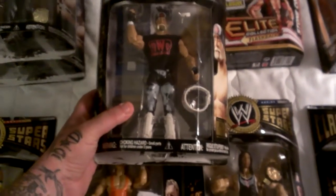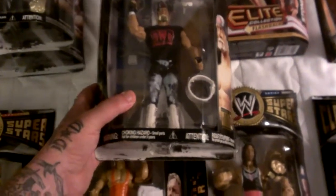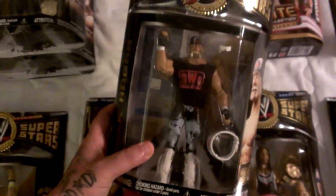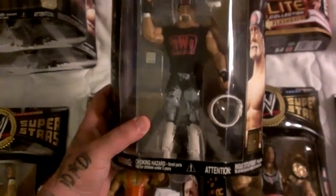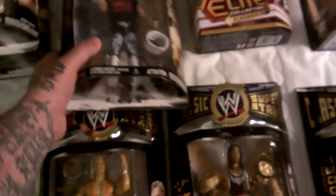I was always a huge Hogan fan, but when he turned heel, it was just something else. Always a huge fan of the NWO. That's the NWO Wolfpack there. But yeah, really like this figure. Alright, then we're going to get into the Mattel figures that I have.